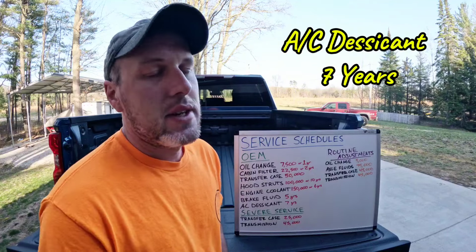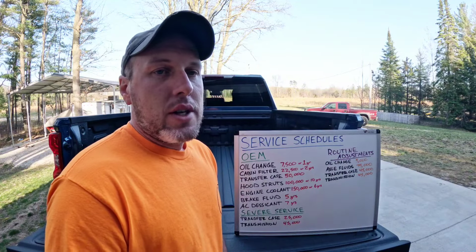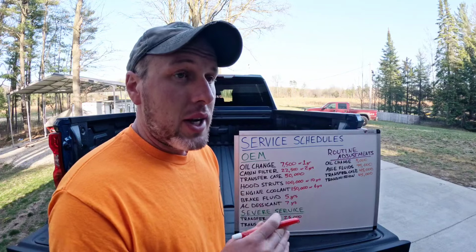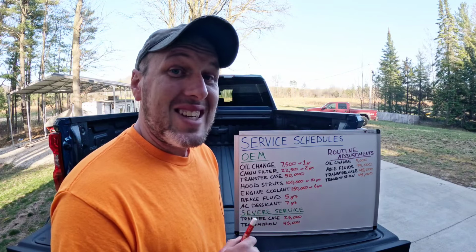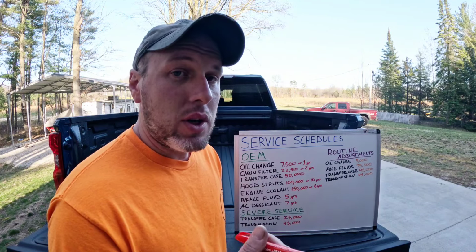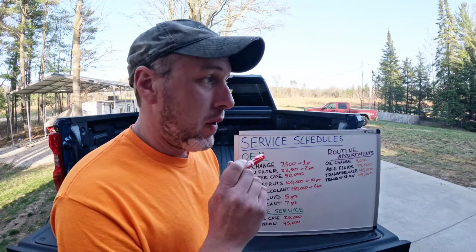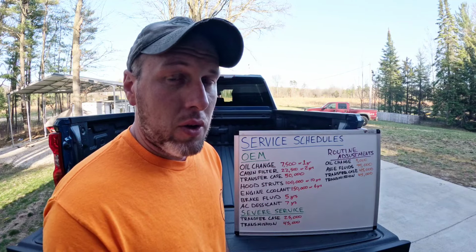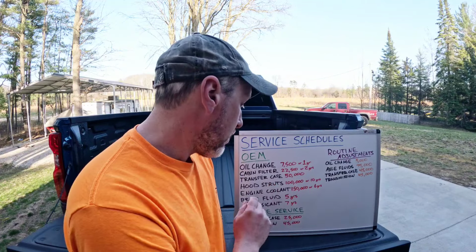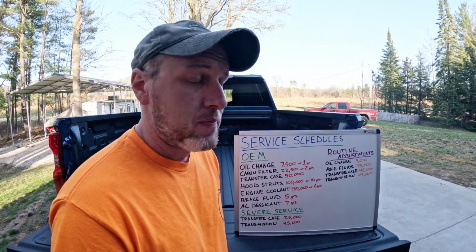AC desiccant, they want done at 7 years. Your air conditioner system with a compressor in its loop does not like moisture. It does not like being exposed to air. So they have a desiccant inside that system that pulls moisture out of it so everything keeps running efficiently. That makes sure the compressor doesn't fail early and the charging system all works efficiently. So they like to do that every 7 years.